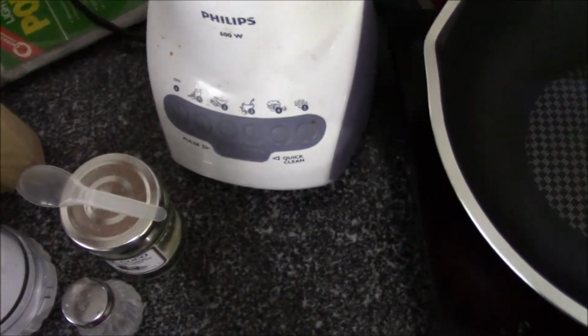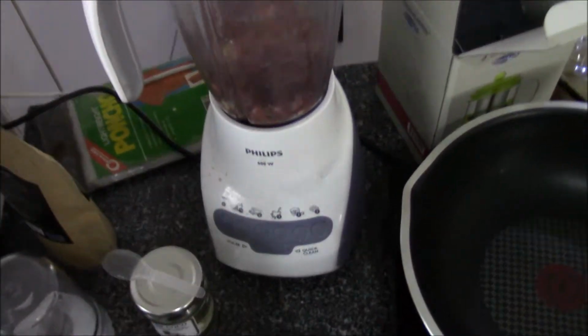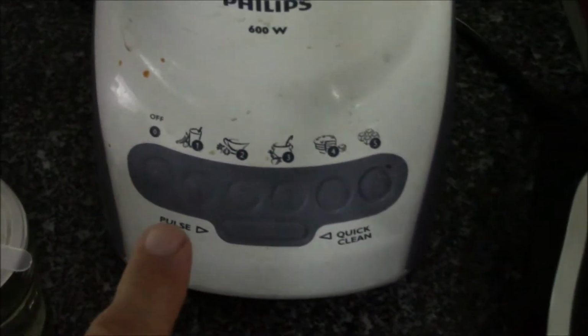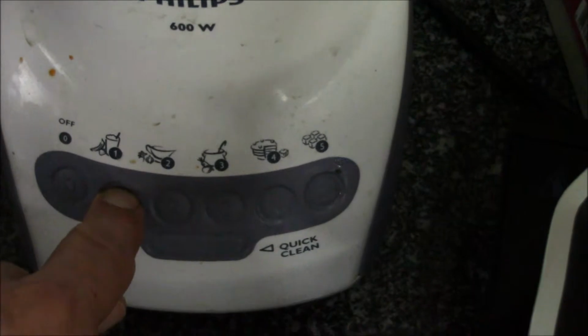This is kind of a test because I haven't tried blending these chopped up hearts to see if they liquefy. Let's see. I had to use two hands to secure that, but here's a pulse. Let's see, just go like that. Oh, the power's not on.